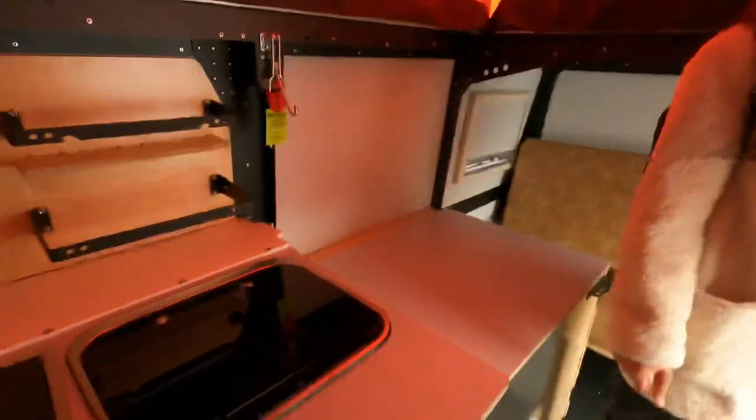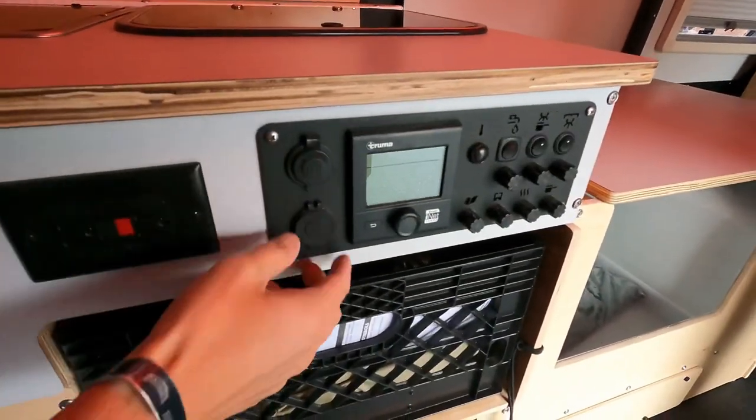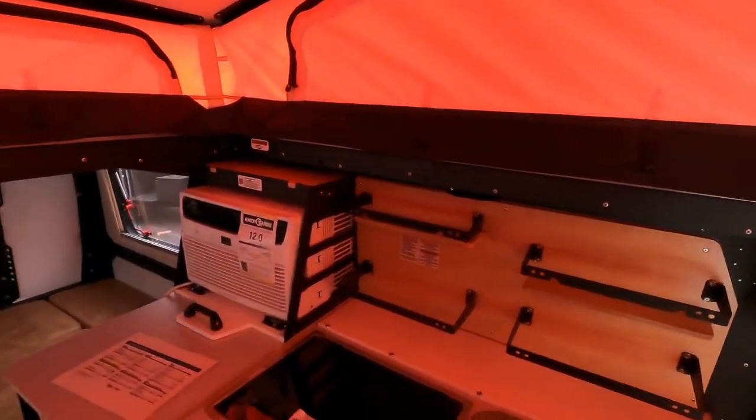Oh yeah, there it is. There's the only outlet I see in this trailer. Everything else is DC, it looks like. Oh, there we go. Okay, here we go. So you got your 12 volts. So I think it could go completely off grid and you could just run off of batteries or solar.